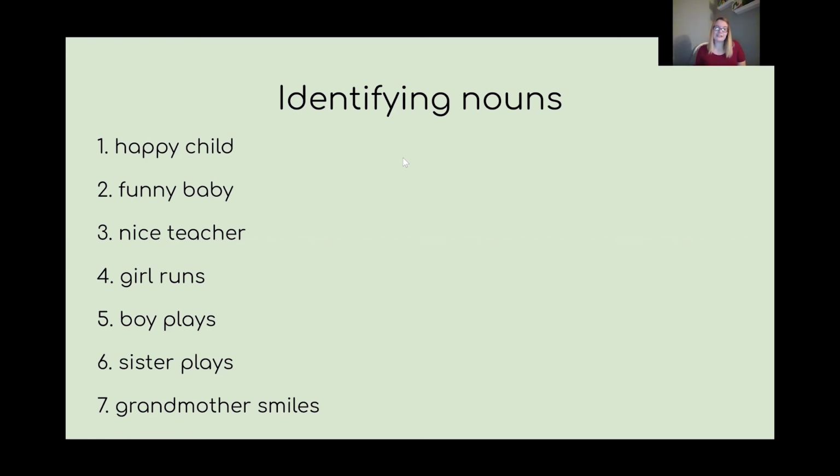So my first one is happy child. Happy child. So take a second and think about it. Which word am I using to describe a person? Which word is being used in place of a person's name?